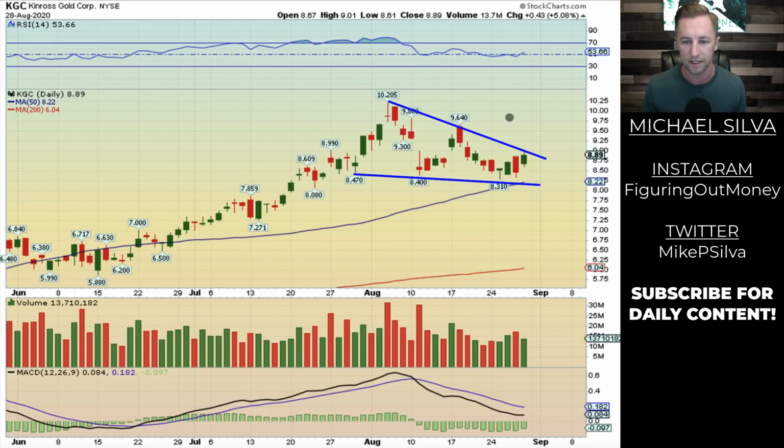As far as when to sell it, well, just look at the point where it did get rejected previously. So 10.20, 10.25 right up here. That would make sense to maybe potentially come up here and get rejected, or maybe move higher like that. Also, another spot is right around here. Looks like 9.50 could be a good area to risk mitigate, which means sell some of your shares.